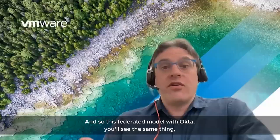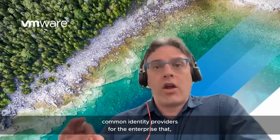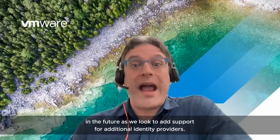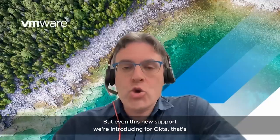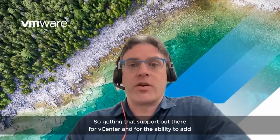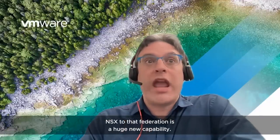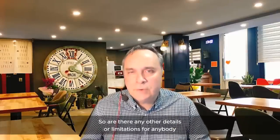And so this federated model with Okta, you'll see the same thing. Azure AD and Ping are two other common identity providers for the enterprise that, by the way, we do have on our radar screen for potential support in the future as we look to add support for additional identity providers. But even this new support we're introducing for Okta, there's a lot of demand in the enterprise space that we hear from our customers. So getting that support out there for vCenter and for the ability to add NSX to that federation is a huge new capability.